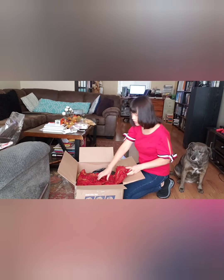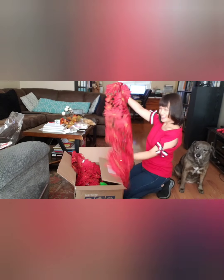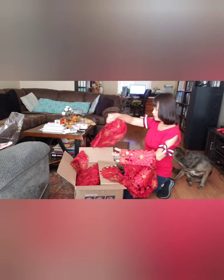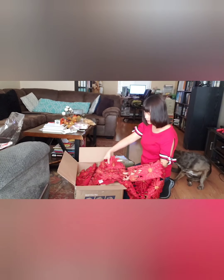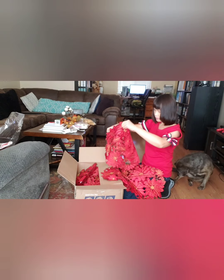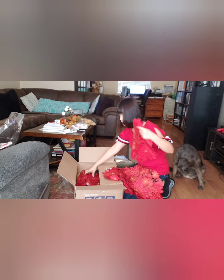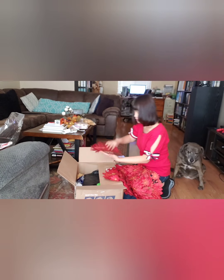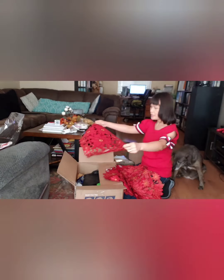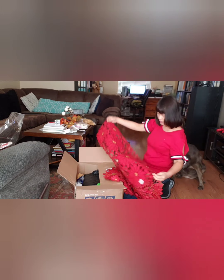And a table runner. Thank you. Wow, it's Christmassy. Yay. Thank you, Dai. And I got two. Oh, one, two. A placemat. Let me see. One, two, three, four, five, six. I have six placemats and two table runners. Thank you.